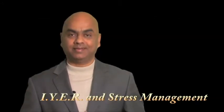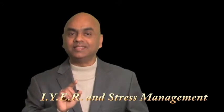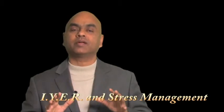Breath is the bridge between the body and the mind. Yoga exploits this awareness and uses it to the maximum benefit. In a typical IYER class, even when one is engaged in doing a physical pose, one is asked to focus on his or her breath constantly. This constant integration between the body and the breath has a wonderful calming effect on the mind.